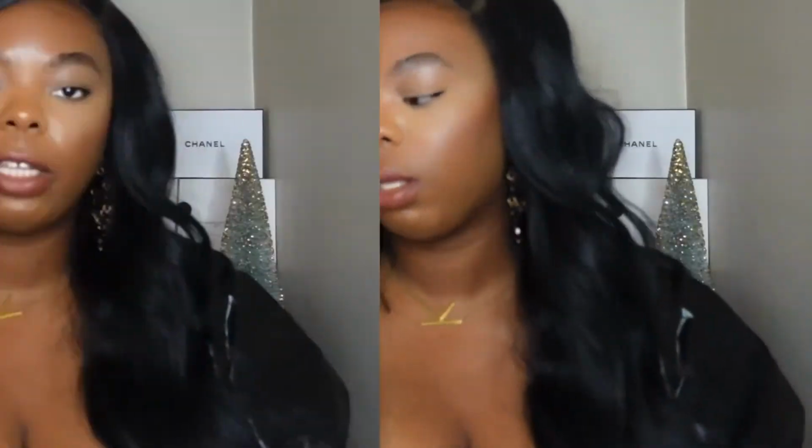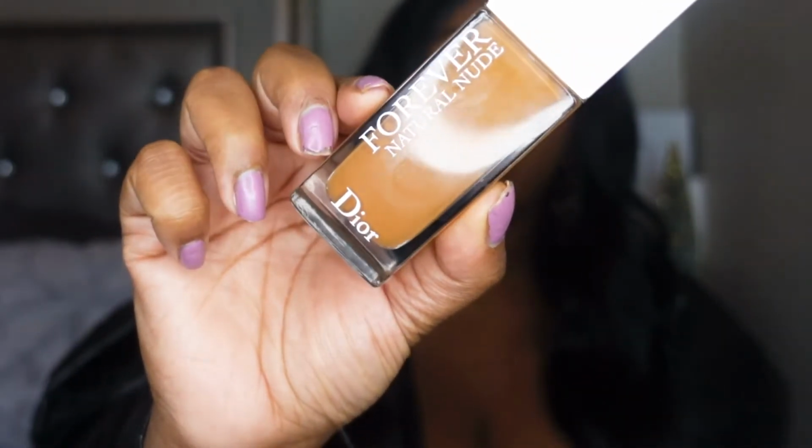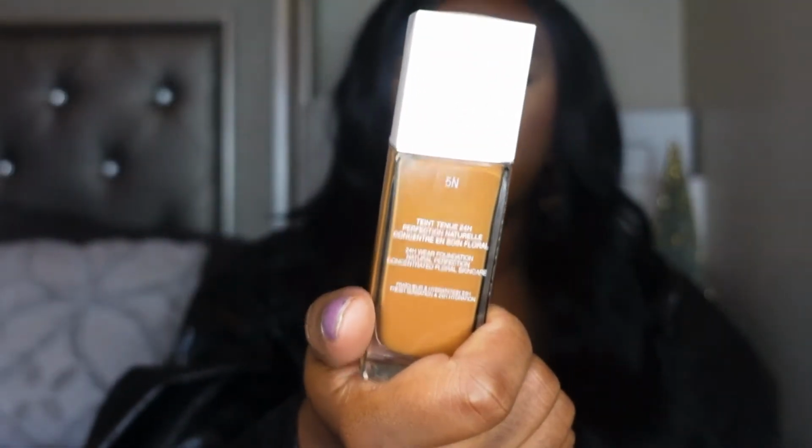It's so worth it. The next foundation is another lightweight skin-like foundation. Now, the only downside to this, I don't think they have a lot of shades. I can't really remember, but this is the Dior Natural Nude Foundation. I have the shade 5N in this foundation. When I put this foundation on, it looks just like my skin. Like, it really does. That's how skin-like this is.